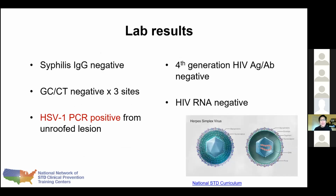Okay. Thankfully, they did the same thing that you good people at Planned Parenthood do too. They did a syphilis IgG screen. That's nothing more, nothing less than the enzyme immunoassay that we talked about. That's the new generation. You can do 180 tests at a time. They did 3-site screening, negative. Herpes 1 PCR positive from an unroofed lesion, just like I described.